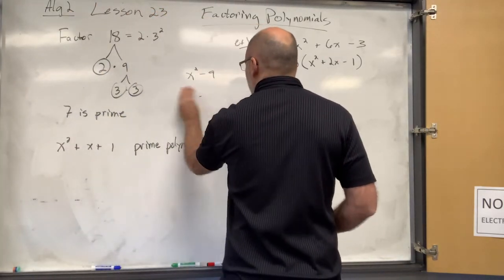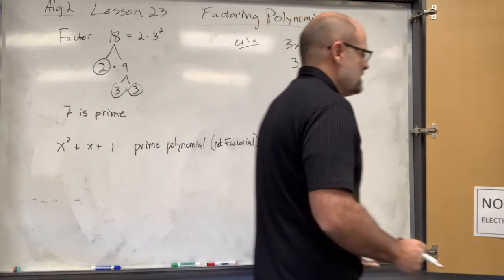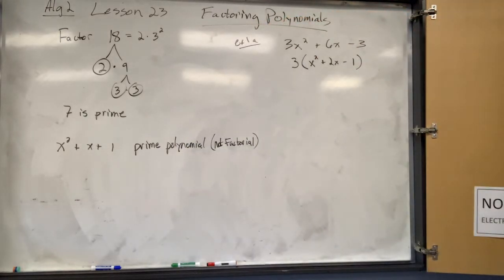But then the last thing you're looking for is a trinomial. And it's got to be factorable. And if it's not factorable, what's it called?